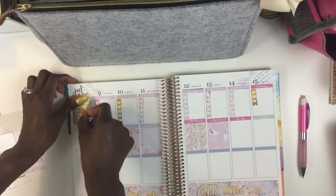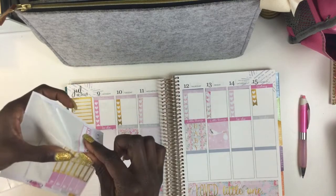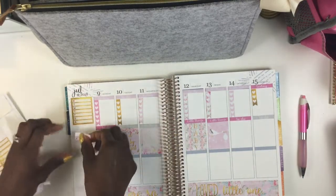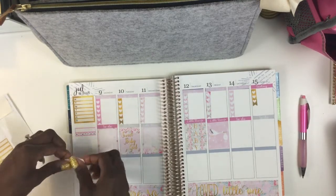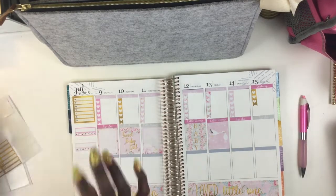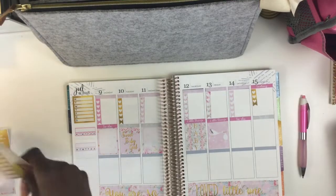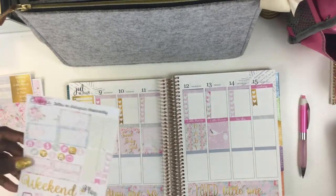And then I like these tracker stickers here because it helps me keep track of taking my prenatal vitamin and also tracking my food and working out. I'm not worried about losing weight or anything, but I am working out and staying in shape throughout my pregnancy as much as possible.